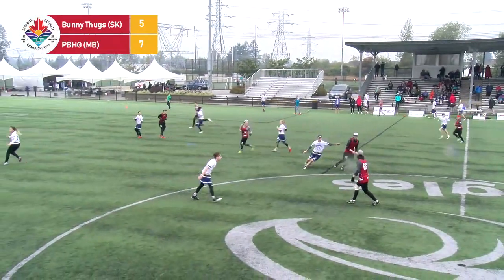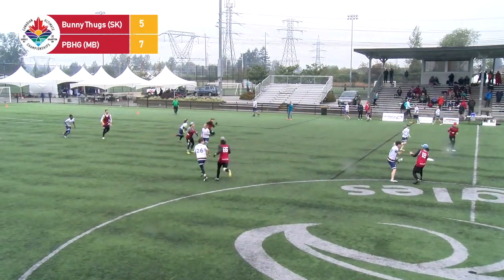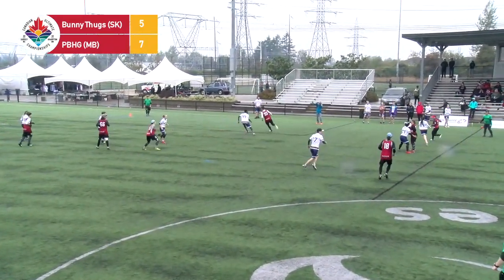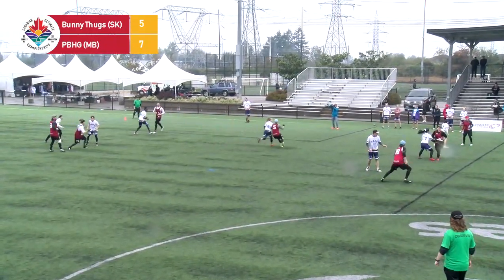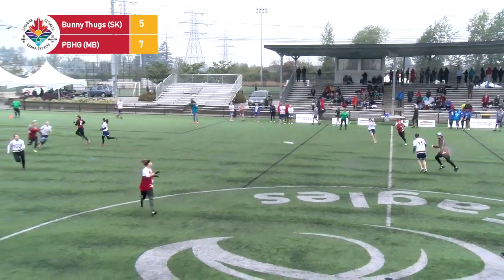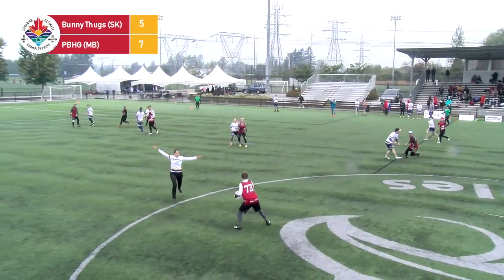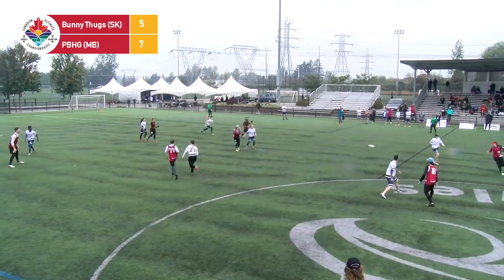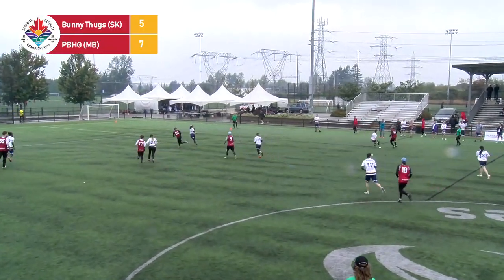Gartner now. Dion. Around to Schaefer. Schaefer one-handed attacks that disc. Schaefer resetting. Has yards of space here. Aspen reeling that one in. The reset again here. Thugs looking for an option upfield. Get Gartner on the far side.